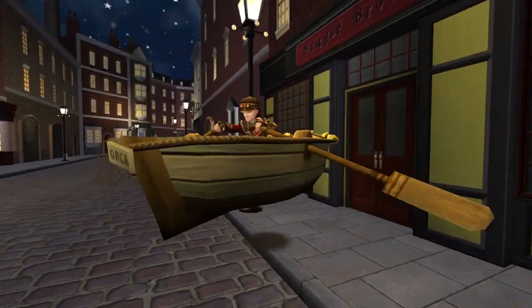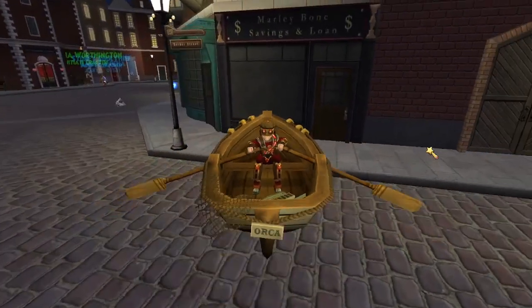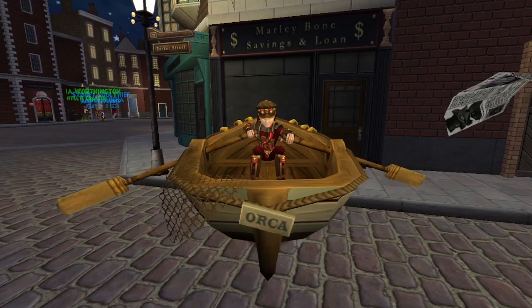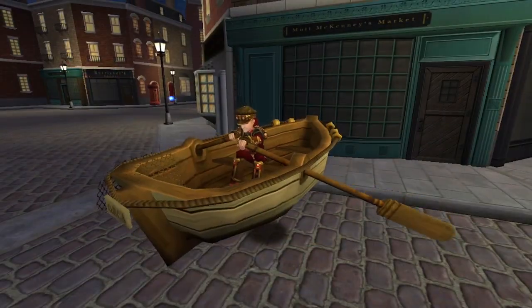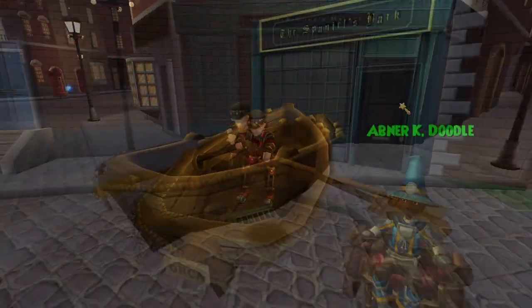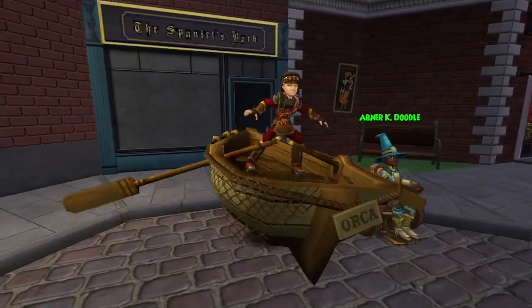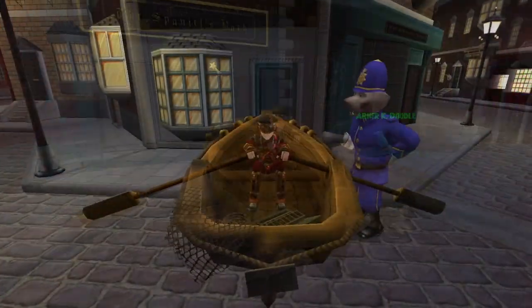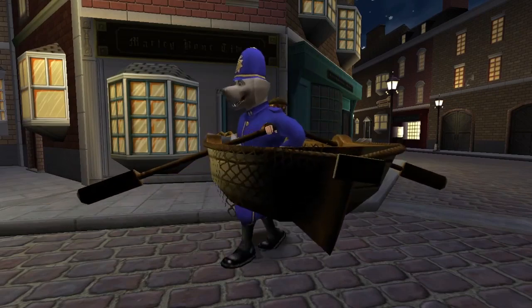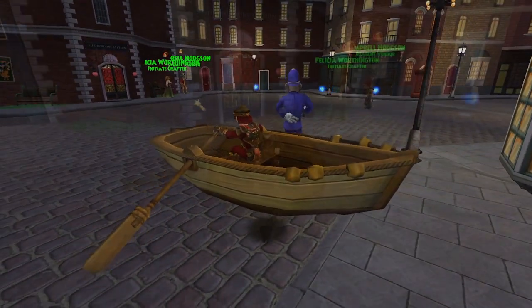And look, I'm driving with my eyes closed again. Post offices. Lots of post offices, actually. Marleybone Savings and Loan. It rhymes. Mutt McKinney's Market. The Spaniel's Bark. I don't know what type of shop that is. Maybe it's a bar. Marleybone Times. Well, Marleybone Times are certainly blowing everywhere, that's for sure.